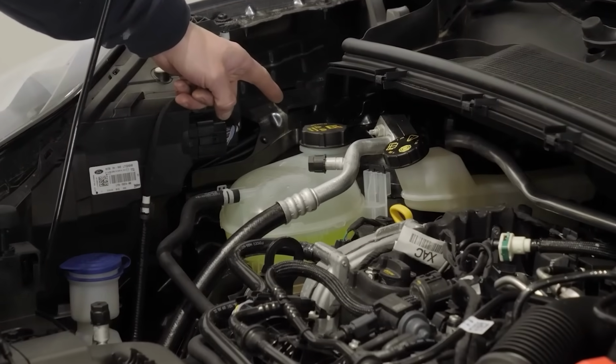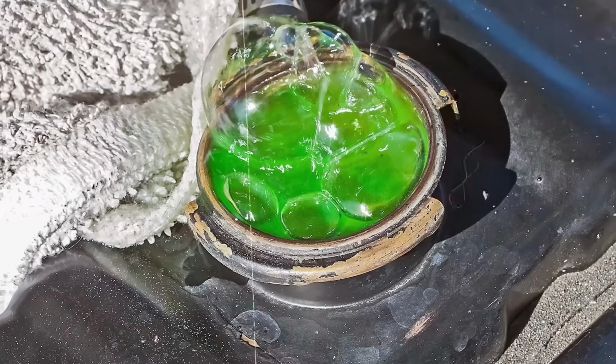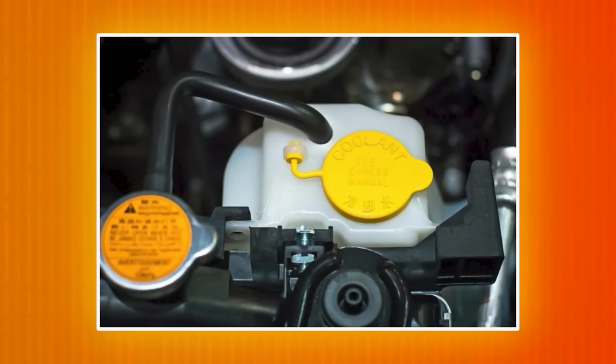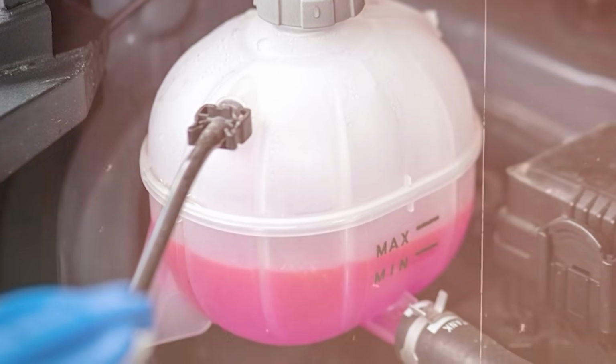Most cars have 2 spots to look. A radiator cap. Never open it when the engine is hot. It can spray boiling coolant. A coolant reservoir, which is a clear plastic tank near the radiator. Just check the level in the reservoir. If it's between minimum and maximum, you're good.